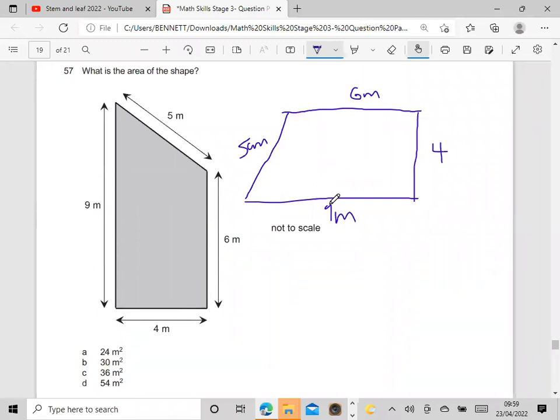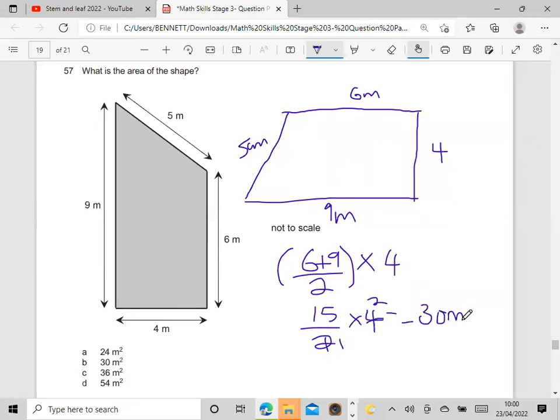So what we do is 6 plus 9, that's 15, over 2, times 4. 2 into 2 is 1, 2 into 4 is 2. Somebody asks, what happened to the 5? No, the 5 is just the slant side, so don't use the 5.